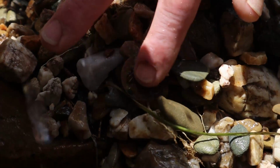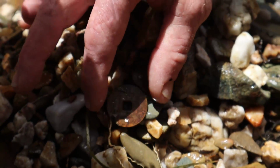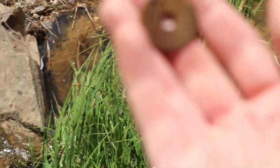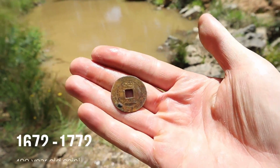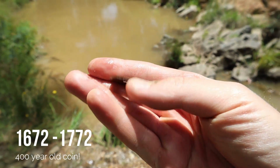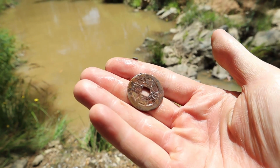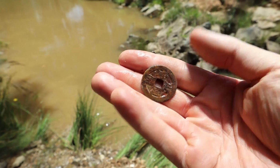Look at that! It's a Chinese coin that literally just came out in the tailings. It's in bloody good nick too. That just came out in the tailings. That's in really good condition. Yeah, it is. And I guess we now know who was working this site.